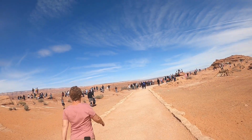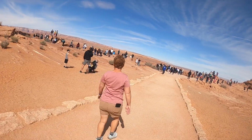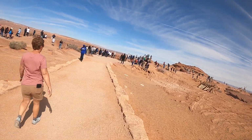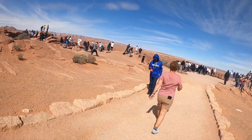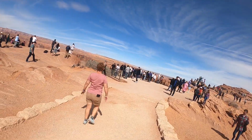Okay, we are at Horseshoe Bend. And it is crazy the amount of people here, and they charge $10 a car, the city of Page, to get to go or to see this. So it's crazy.